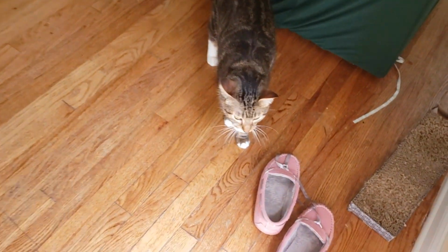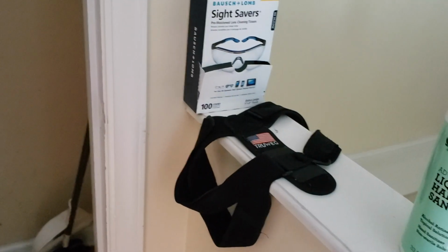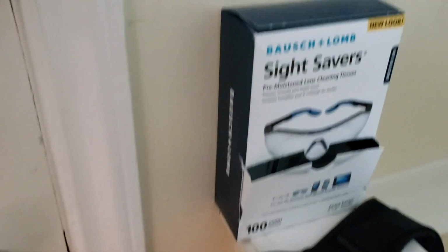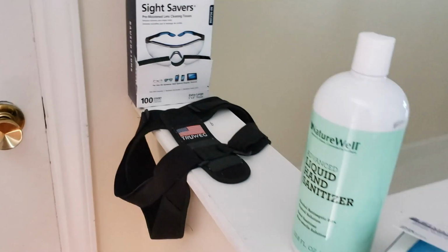And then look at that, there's a cat. One of those scratchy things. Couch. I'll show you this real quick. That is my back positioner, so it helps me keep my spine straight. Stuff for my mom's backpacks, a couple of jackets, too many shoes, but that's okay. Sight savers, what's up? Cleaning glasses.